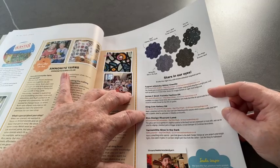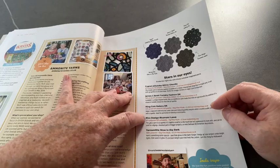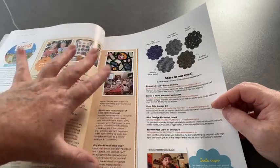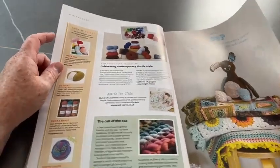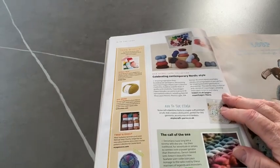Galaxy DK. That's got a lot of wool content. It's very pretty though. Rico Designs Rikarumi Lame and Yarn Smith's Glow in the Dark. So with the Yarn Smith, some of it, like the cotton, I've been really enraptured by. The DK, oh, I hate it. So I've not tried all of them anyway.